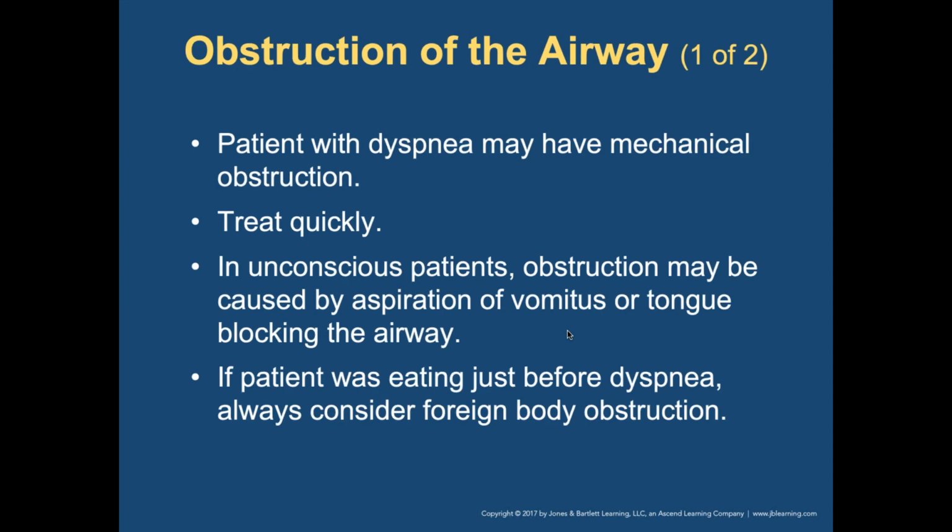So, obstructions of the airway. A patient with dyspnea may have a mechanical obstruction. You want to jump on that pretty quick. Don't wait. Remember, there's really only one way for oxygen to go in the body that's natural, and that's in the face. If it goes in and out elsewhere, it's not supposed to happen.